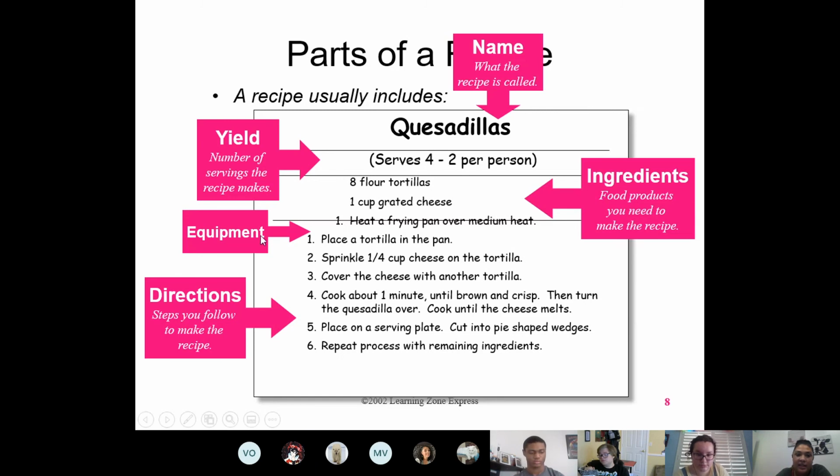Okay, so equipment, it's going to let me know. Sometimes it'll let me know what I need. Sometimes you're going to have to look through to see what you need. Okay, you're going to have your ingredients. It's going to tell you what you need to get.